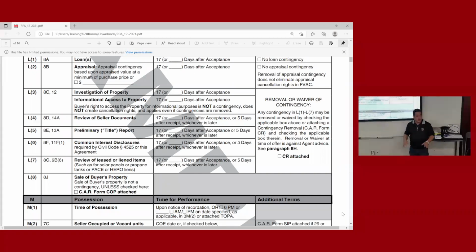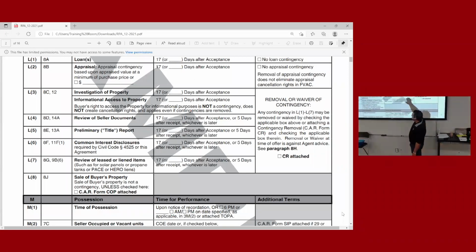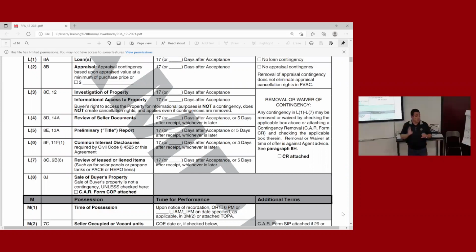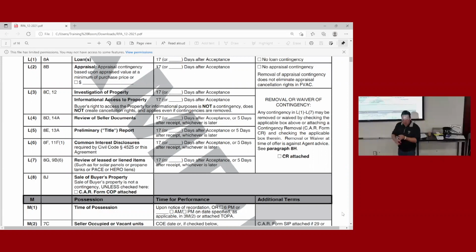And they were scammed anyways. They're stupid loans. If you come across this, you can talk to me, but that's why they put it. Just so you know, all this is in review of lease and lien items. So if there's an alarm that has a lease on it, yeah, the predatory one. If you have a leased item, which is often solar, things like that.